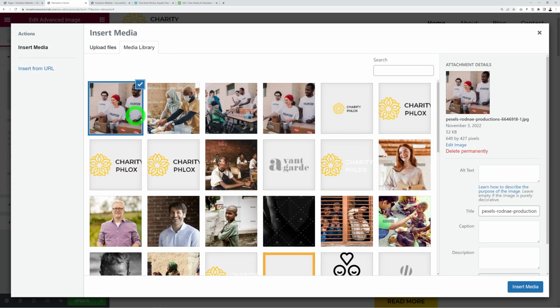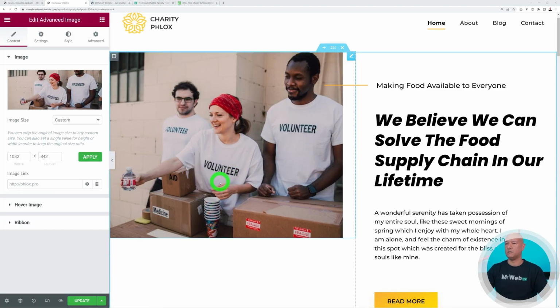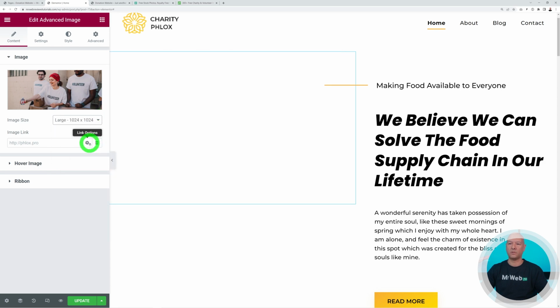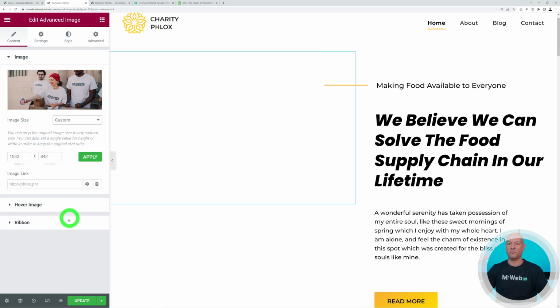And let me remove myself again for a second. So there you go. And now you can click on insert media. And there you go. As you can see, our image is displaying absolutely fine. Now, depending on the size and ratio of your image, you might have to resize it as well. You might display it in full. And you can change the ratio as well, maybe 1024 by 1024, as you can see, but we're going to keep it custom for now.